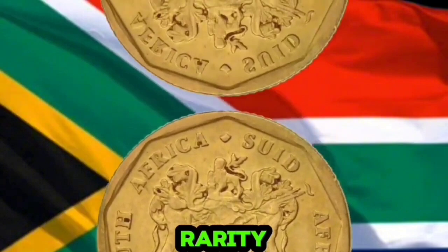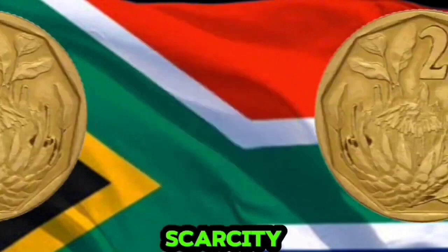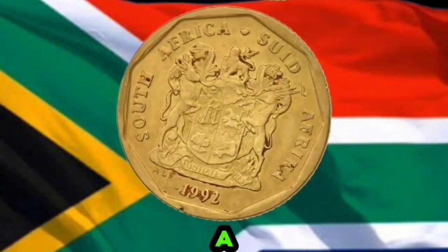Well, when it comes to coins like the 1992 South Africa 20 cent, rarity is the key factor. The fewer the errors, the higher the demand among collectors. And when a coin is this rare, collectors go crazy for it. It's a mix of history, scarcity, and the thrill of owning something that not many people have.